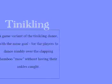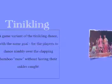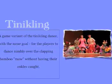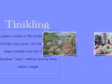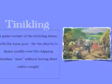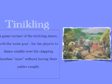Next, we have the Tinikling. The Tinikling is a national dance of the Philippines according to the Philippine Information Agency. It is a dance involving 2 people beating, tapping, and sliding bamboo poles on the ground and against each other in coordination with 1 or more dancers who step over and in between the poles. The name is a reference to birds locally known as tikling, which can be any of the rail species. The term tinikling literally means tickling light.